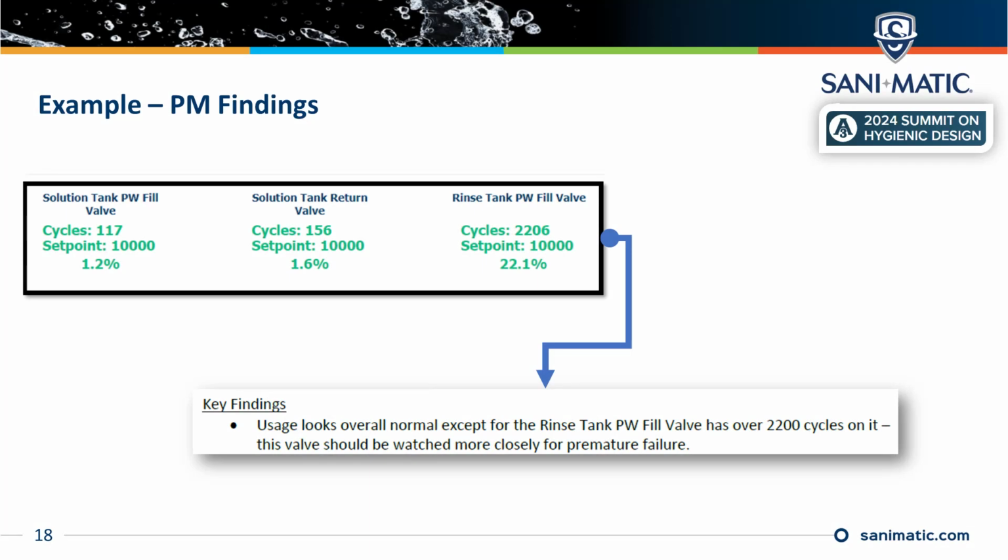Final example is related to preventive maintenance. Tied back to that last example, when we're doing so much of that rinsing and using thousands of gallons just on that final rinse step alone, we look at cycles of some of the valves. The solution tank on the CIP system, 117 times it's opened and closed. Solution tank return valve, 156. The rinse tank fill valve, in this case, 2,200 times.